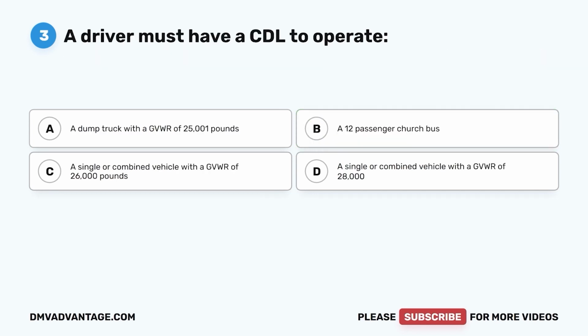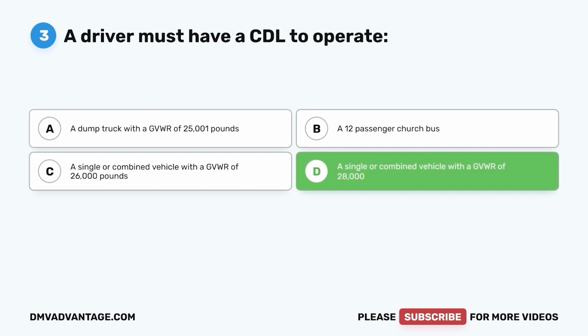Question 3. A driver must have a CDL to operate A. A dump truck with a GVWR of 25,001 pounds. B. A 12-passenger church bus. C. A single or combined vehicle with a GVWR of 26,000 pounds. D. A single or combined vehicle with a GVWR of 28,000 pounds. The correct answer is D.